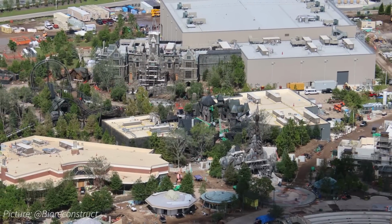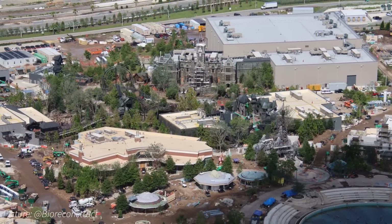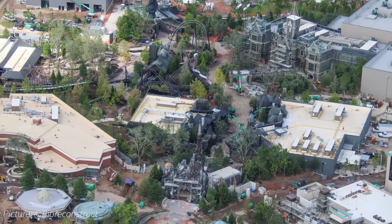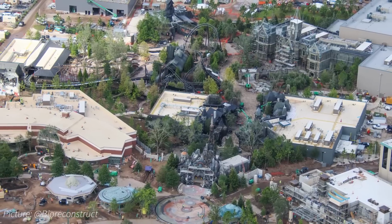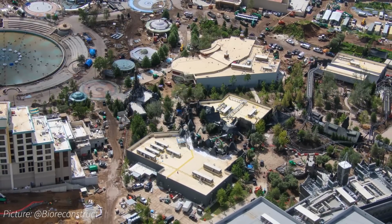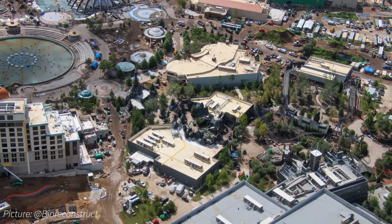Sitting on the other side of Celestial Park is the land based off of Universal Monsters' Dark Universe. Normally, Dark Universe always has something interesting to offer during these construction updates. However, this update there is not a lot going on, which just means we are getting closer to its completion.